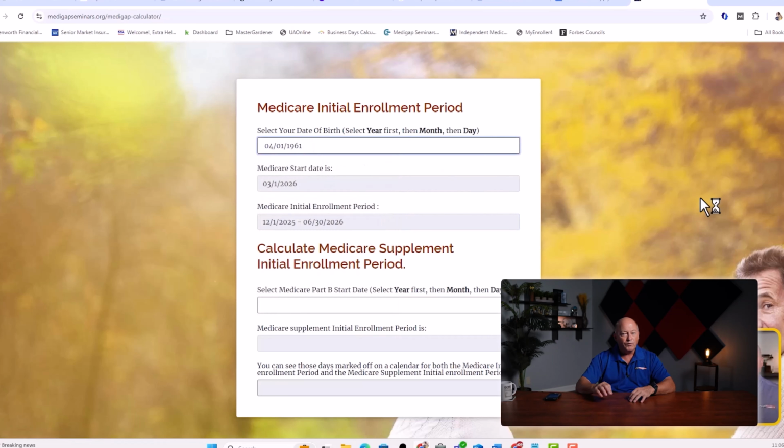If the application is submitted in May, Medicare will start June 1. And so on. Referring to the one exception, if your birthday was April 1st instead of the 2nd, then the entire process will move forward by 1 month. Your Medicare can start no earlier than March 1. Your initial enrollment period starts the prior December 1 and ends on June 30.